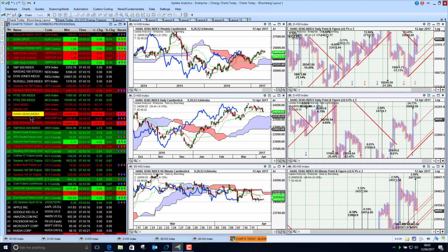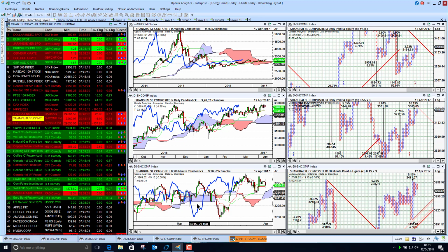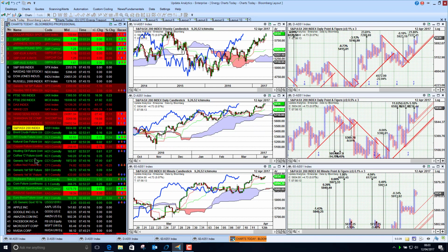Looking at Hang Seng, we see also just negative there as well, and the Shanghai Composite down just over 0.5% overnight, and just struggling really to break this 3,300 level, but still looking better than the other markets. As is the Sensex, just testing short-term support on the cloud, but bullish on all three time frames, and the Australian market looking very strong.